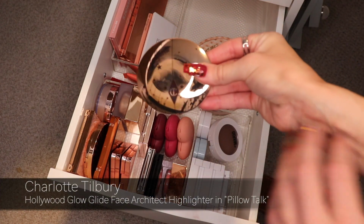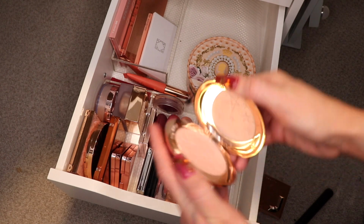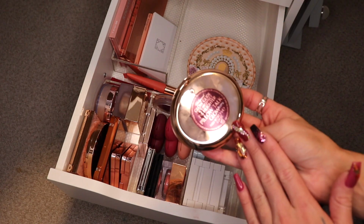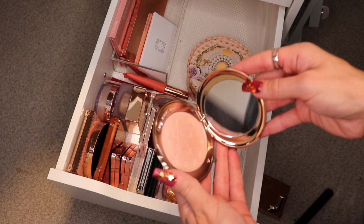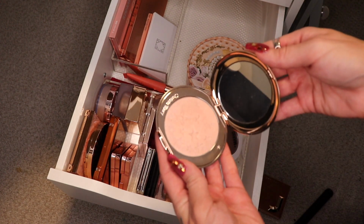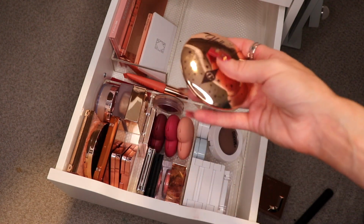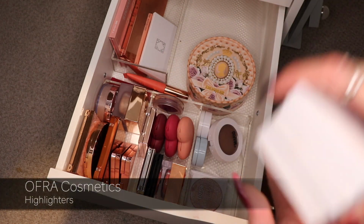Now this is one I'm going to go ahead and put away. I haven't been reaching for it as much and I'm actually really unhappy with this one. This one's from Charlotte Tilbury. This is the Glow Glide Face Architect Highlighter in the shade Pillow Talk Glow. So it does have a pinkiness to it. I'm going to put it away and possibly pull it back out for the winter, but I'm not happy with this product. So I'm not going to declutter it, but I'm going to go ahead and put it back in my collection.